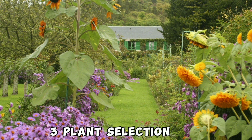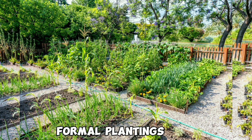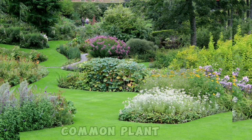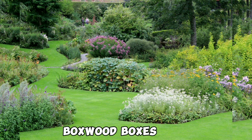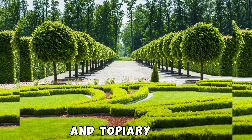3. Plant selection and palette. 3.1 Formal plantings. French gardens are known for their formal plantings, often featuring a limited color palette of whites, blues, and pinks. Common plant choices include boxwood, Buxus sempervirens, used for hedges, parterres, and topiary.